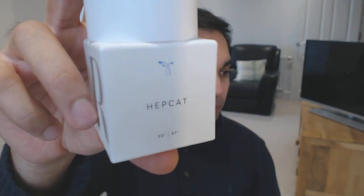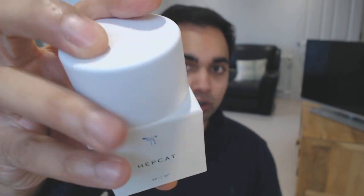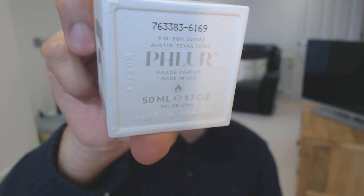So the fragrance I'm talking about today is Hepcat, and it's a pretty cool bottle. I like the bottle design. You've got the word Hepcat there, the symbol on top of the bottle, which is magnetic, and you've got the name Phlur going around the side. It's a 50 ml bottle, and it's an eau de parfum, and it's also made in the USA. It says Austin, Texas, actually.